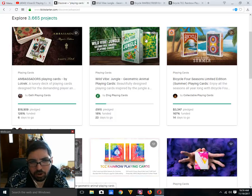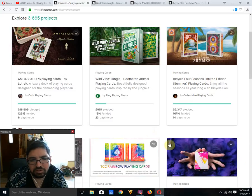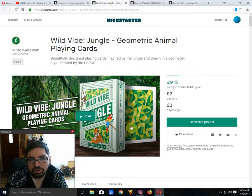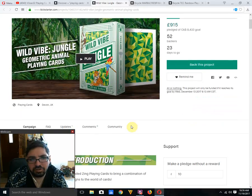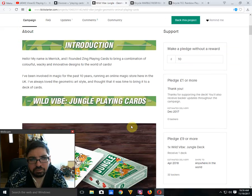Next up, we got Wild Vibe Jungle Geometric Animal Playing Cards by Zing Playing Cards. It's 18% funded, 23 days to go. It's not doing too well at this rate. It's a pretty big goal. I'm not sure that they're going to fund actually at this rate. It's a first time project. Top case looks pretty nice for what it is.